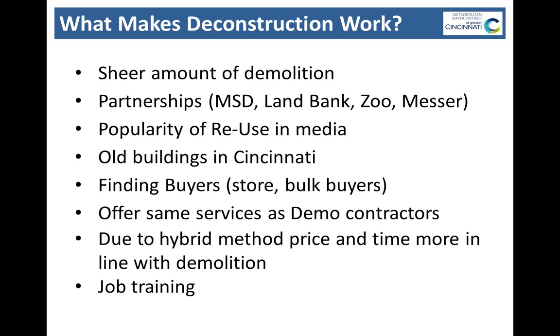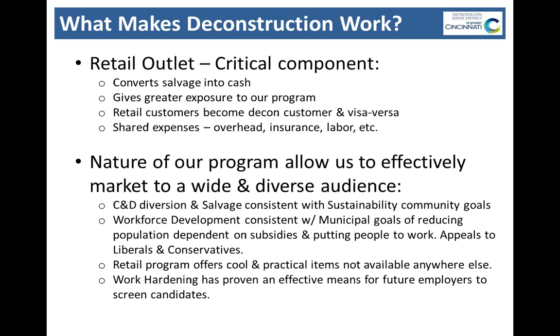Having a retail center allows us to find the buyers. And when you're offering the same service as demo contractors, but you're enabling folks to have a tax benefit, a green benefit, and a sustainability benefit from it, as long as you market that correctly like you would in any business, you're reaching a huge scope of customers out there.